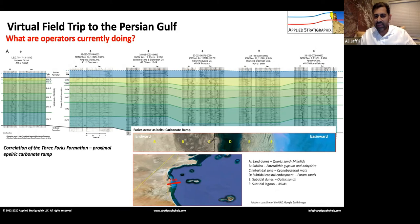Well, why am I making a big deal about this? The reason is, if you sampled A and you looked at the petrophysics at A, it would be very different from the petrophysical signature you get at B. B is essentially evaporites. A is Aeolianites, very well sorted. C is pretty much all 100% pure algal mats. Okay, so they're all boundstones.